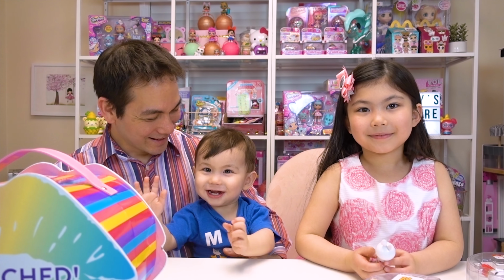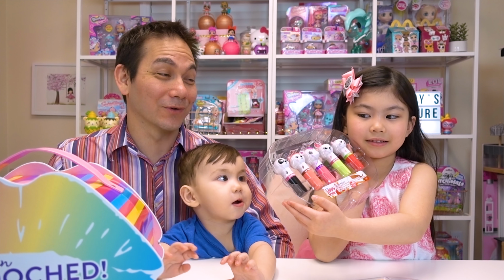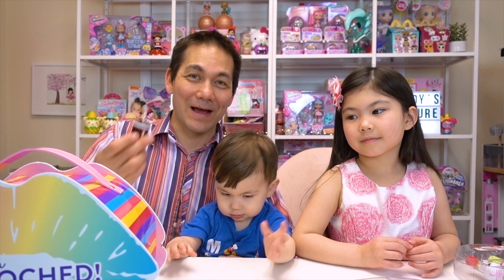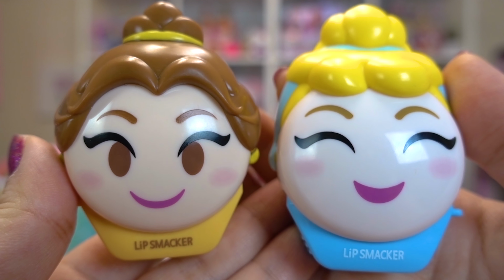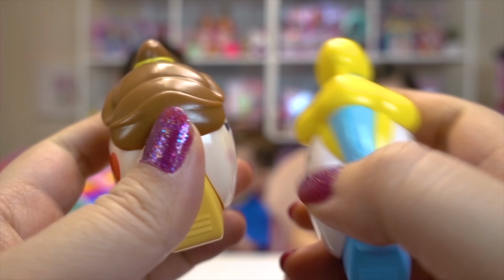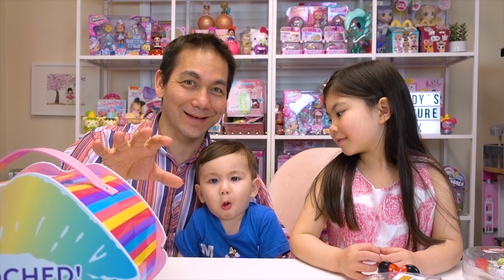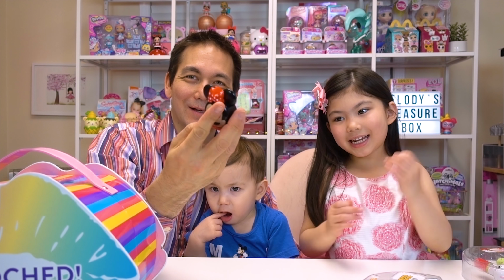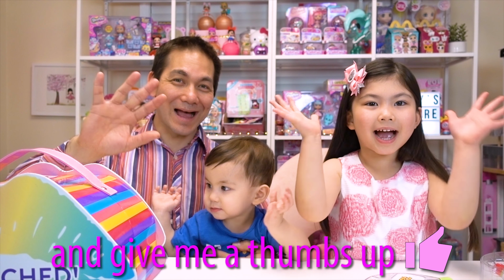Yay! Melody, which one was your favorite? These ones. Oh, all the Lippy Pals? They're so cute. And my favorite is this Dr. Pepper one, which I tried earlier. It's delicious. And my favorites are these Disney Emoji Princesses Belle and Cinderella, because they have two faces. And these flip tops are so cool, right guys? It's a cool design for sure. And I like that there's so much variety in both the way the mechanisms work and in what characters they have too. Yeah. There's something for everybody. Boys and girls, kids and adults. Yeah. And if I remember, there was a thumbs up. Bye! Bye.